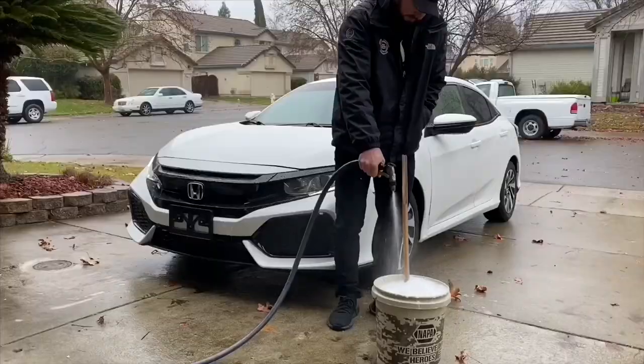It's raining like crazy and it's cold and it's windy and I have so many excuses just to go back inside, but I gotta finish this car. So I'm gonna go outside and wash it and get wet.